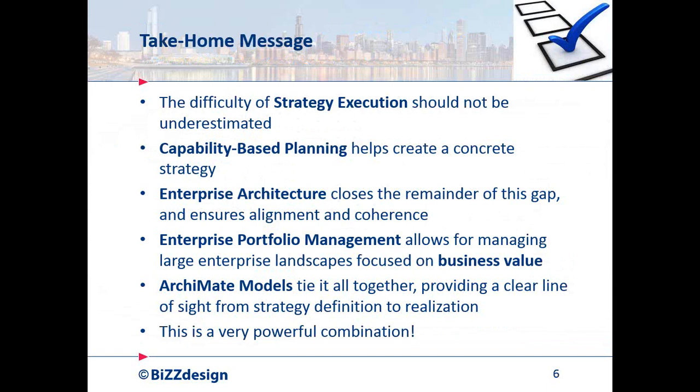And then I will talk a bit about enterprise portfolio management as a way of supporting decision making on all these change initiatives, on the assets in your enterprise architecture landscape, because you are always constrained in terms of time and budget, so you have to focus on the most important parts of your transformation. You have to focus on business value. Throughout the talk I will show examples using ArchiMate models to link this all together, and I'll try to convince you of this idea of linking up these different elements through the use of models in order to make strategy execution a lot easier than it used to be.